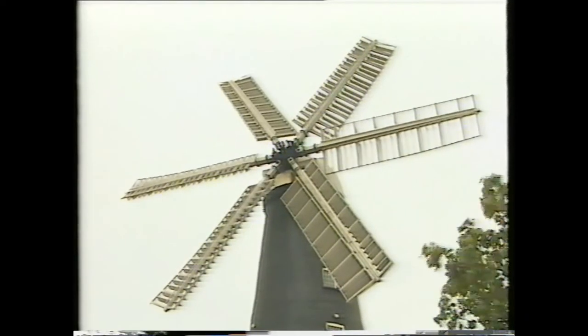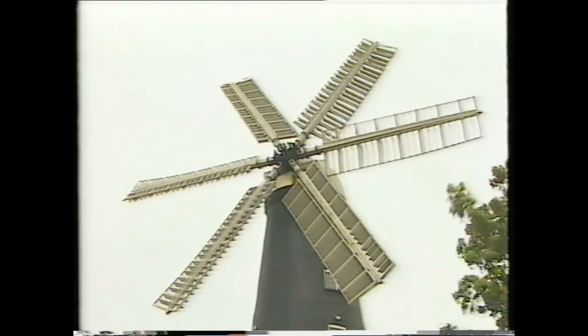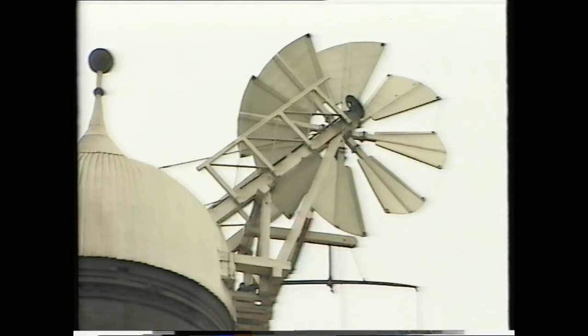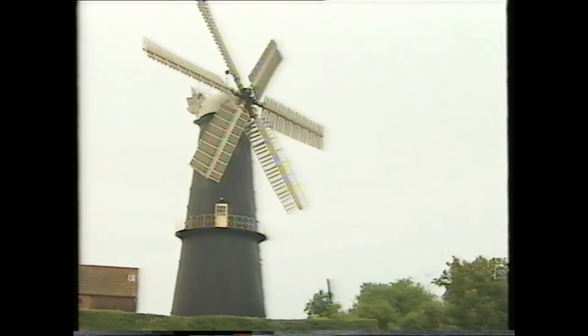Trader Mill, Sibsey, built in 1877 to replace a post mill, was one of the last mills to be built in Lincolnshire. It is one of only three six-sail mills that have survived.